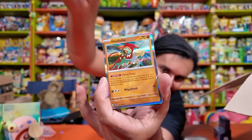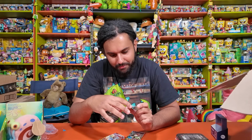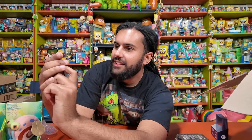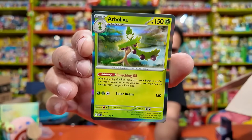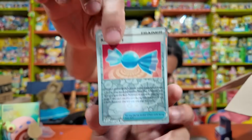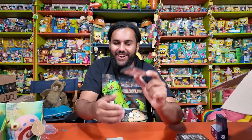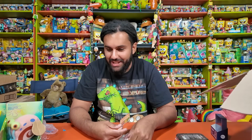All right, we got Wattrel, and what is that? We got Hawlucha there, the karate kicking bird. All right, we got Pawmot, we got Cloyster, and what is that? Abrolive? This is one of those new Scarlet and Violet Pokemon. I know Smoliv, but I didn't know it had evolved into that. We have the rare candy. Shout out to my Game Shark, maybe the coolest kid in school. And we got Armarouge on the last card. You know me, guys. I don't usually have the best luck when it comes to opening cards. But it was fun. That's what matters, right?